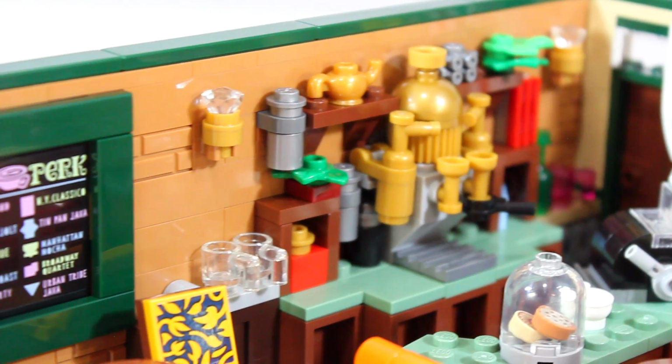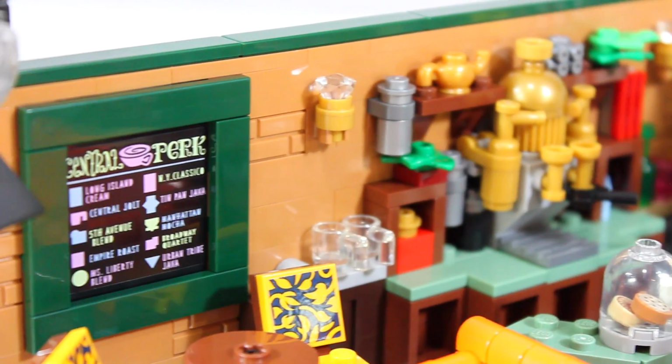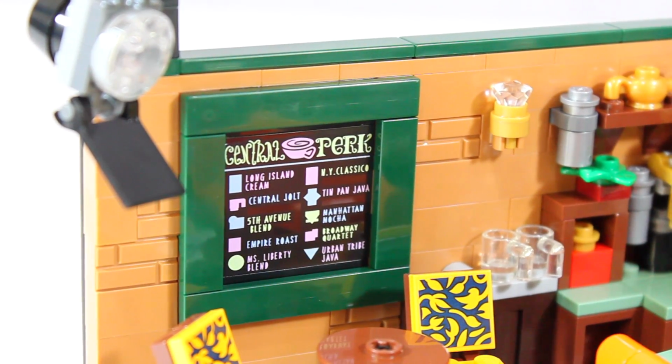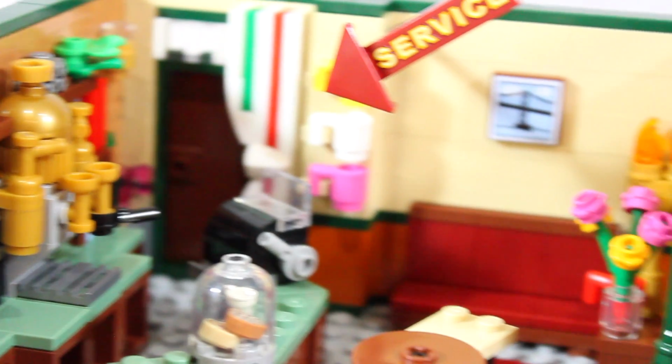Moving on to this side over here, we do have some more glasses right here. We also have the Central Perk menu printed onto this piece right here, so you can get a good look at all of the different beverages they offer there. And yeah, that's pretty much it for all of the decorations along Central Perk. We'll go ahead and look at some of the features.